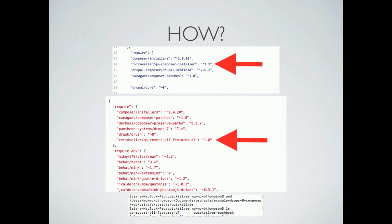And so you can see here, if I do that and I run composer install, I've now dropped these in my web/private/scripts/quicksilver directory, which is exactly where Pantheon is looking for them without any extra work.